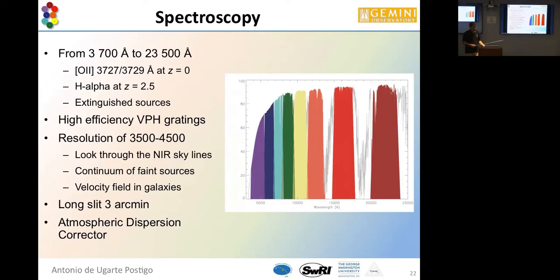And as for spectroscopy, we're using volume phase holographic gratings, which are very efficient, especially if you have a sort of narrow wavelength coverage. And as we have quite constrained bands, they can be pretty efficient. The resolution that we're looking at is between 3,500 and 4,500 with the narrow slit, with the reference 3-pixel slit. This is important, especially in the infrared, where you need a resolution beyond 3000 if you want to look between the OH bands, if you want to resolve those OH bands to be able to look at the continuum of very faint sources.